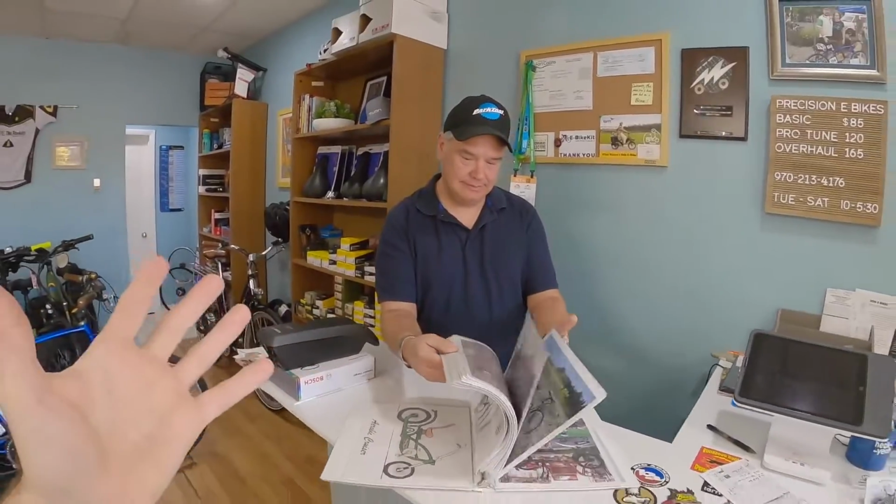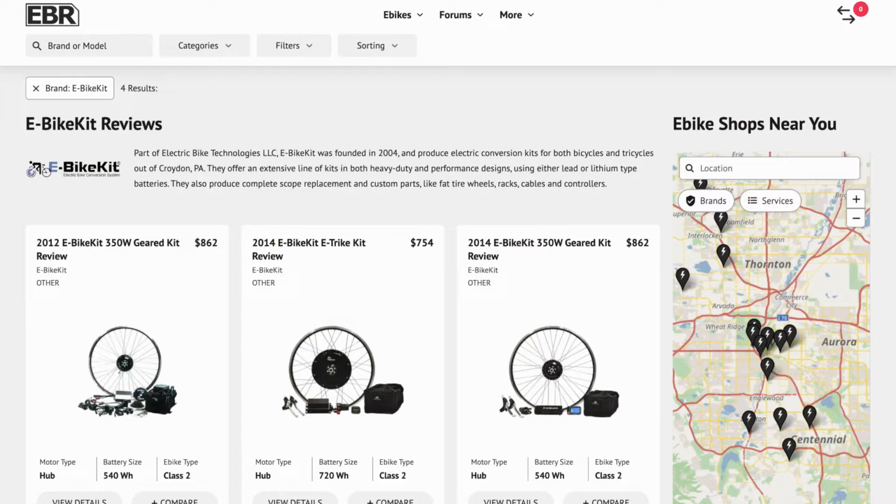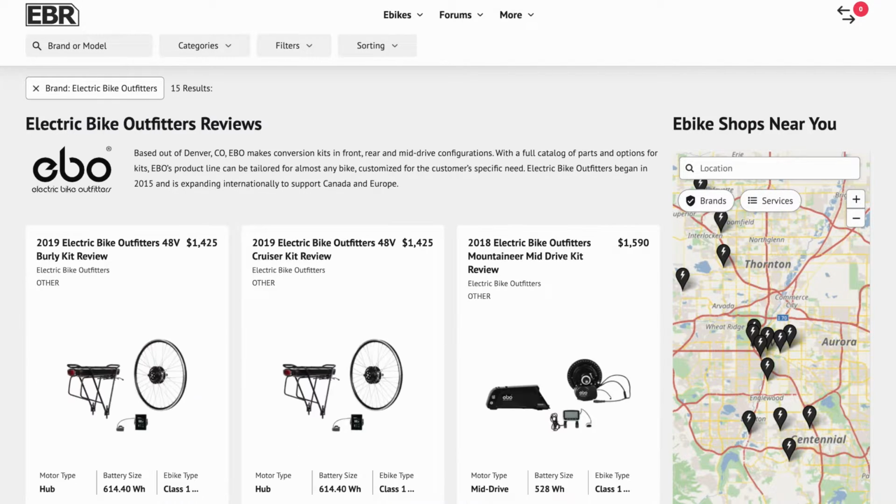What I want to point out is this shop is unique because people can come in here, learn a bit about the history, and they can also maybe have you install a kit or something. Sure. Yeah, we work with electric bike kits. We work with Bafang motor systems. We work with EBO, Electric Bike Outfitters out of Denver. Oh, I love those guys. Really nice equipment, lightweight, really efficient.